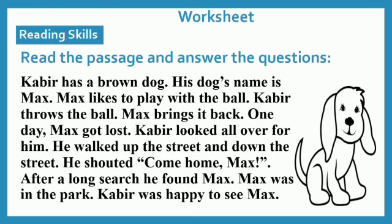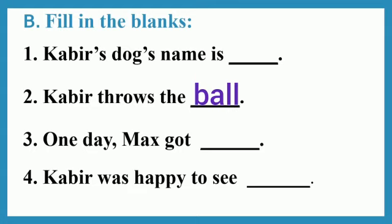Kabir has a brown dog. His dog's name is Max. Max likes to play with the ball. Kabir throws the ball. So, here is the answer. Write down ball here.